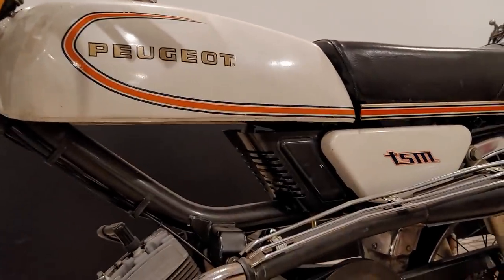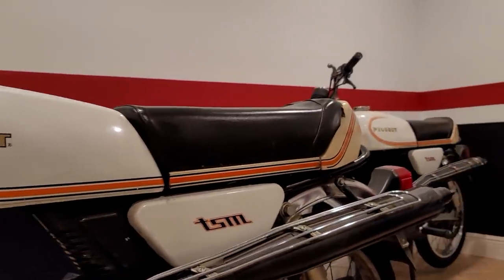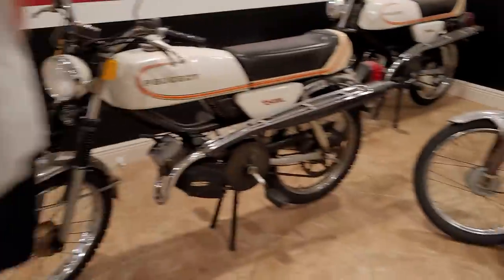It smells great. Was that ethanol-free fuel with some kind of two-stroke mix? Exactly, 92 ethanol-free. It smells fantastic. Better than coffee in the morning.